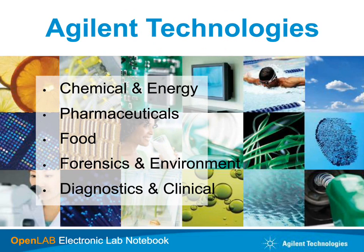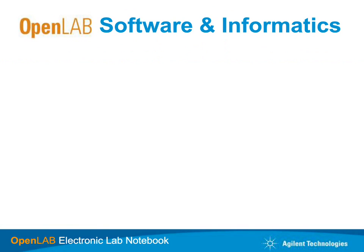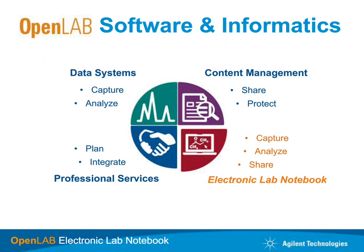Agilent's OpenLAB software and informatics portfolio is divided into 4 key areas: data systems, professional services, electronic content management, and electronic lab notebook. Together, the OpenLAB portfolio provides a complete solution to increase productivity and efficiency within your lab. Our data systems drive and capture data off of Agilent as well as many industry-leading instruments, allowing you to get the most out of your lab's investment.